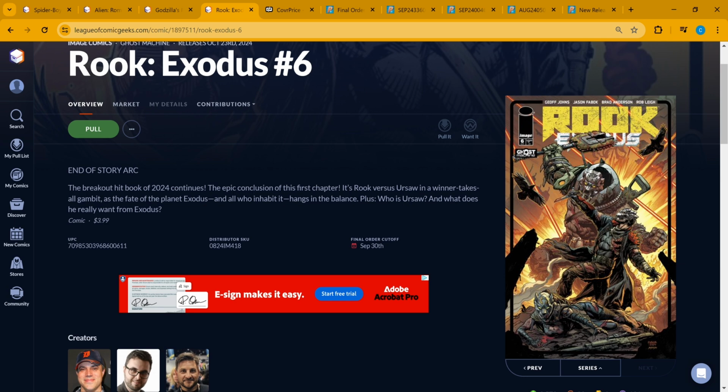Kind of my favorite of the Ghost Machine imprint from Image and Jeff Johns. I mean, all the books are pretty cool. So there's probably one that floats your boat, one that you can pick. Exodus has been the one that I've enjoyed the most. Geiger is also really good, and Redcoat. Those are also really good books.